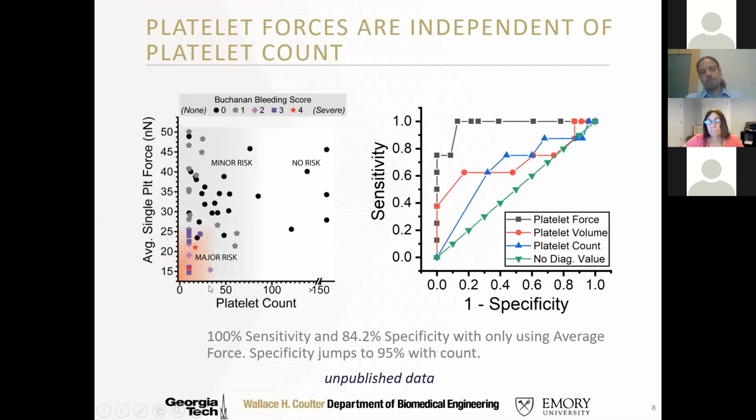And this has been remarkably high sensitivity, and when we consider count, remarkably high specificity. And now what we're trying to understand is we see a correlation, and we're trying to understand the causes of low platelet force and see if that gives us any new insights into ITP.